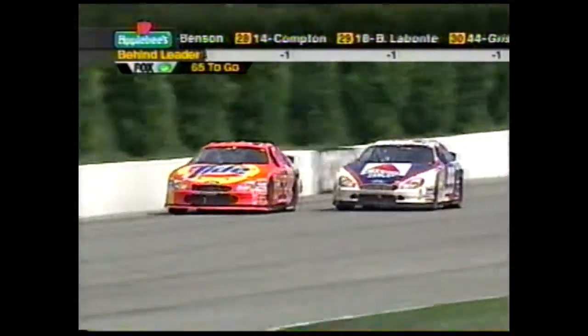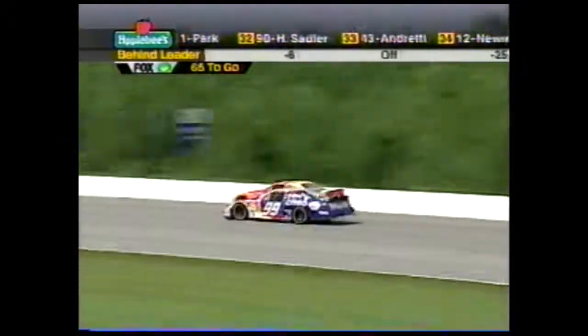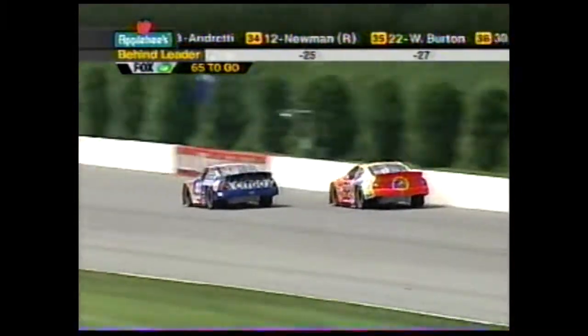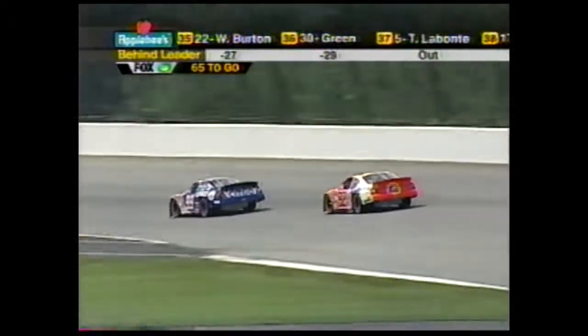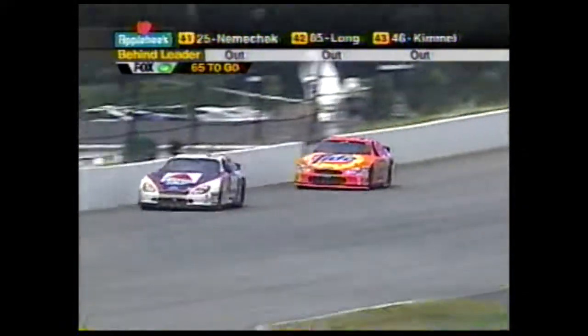That's a big improvement for that team over what they were doing. Yeah, and I talked to Frank Stoddard this morning. He said, Larry, we've come so far. He said everybody thinks we have a bunch more power. Everybody thinks we're handling better. But he said our aero package, this is another brand new race car. And when you look at it, it looks like it should be a good race car.